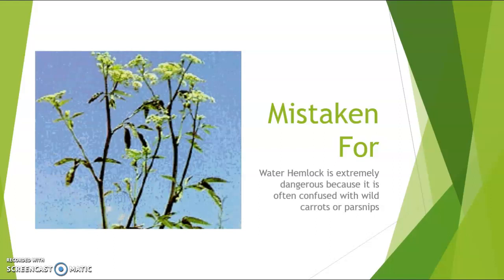It is often mistaken for wild carrots or parsnips, which makes it extremely dangerous because livestock often eat it, or people think it is something edible out in the woods or whatnot. So they tend to eat it and not realize they're poisoned for a bit.